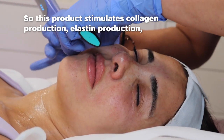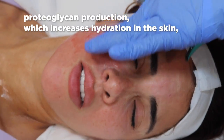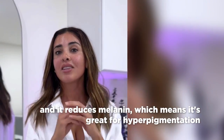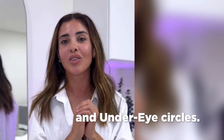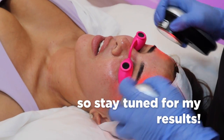skin appearance. So this product stimulates collagen production, elastin production, proteoglycan production, which increases hydration in the skin, and it reduces melanin, which means it's great for hyperpigmentation and under eye circles. So I'm so excited to see my results. So stay tuned for my results.